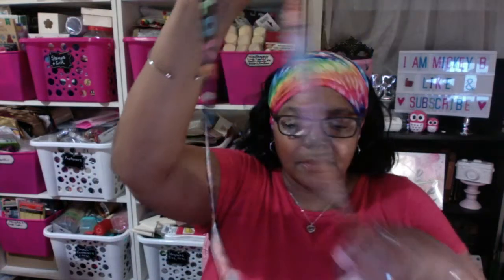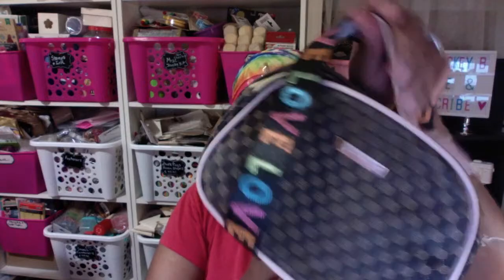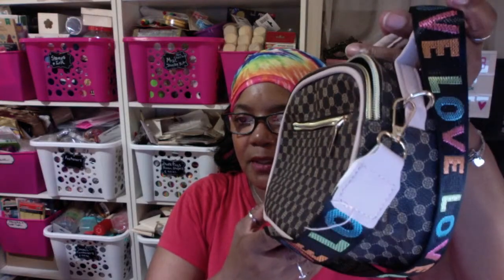So when you put the strap on, it's a cute little look with the strap and everything. So Janaea might like this one. If not, I'll find somebody who probably would like this purse. I don't necessarily think it's for me now that I've gotten other bags. This bag has been sitting here for a minute, so I've got other ones that will trump this one easily.